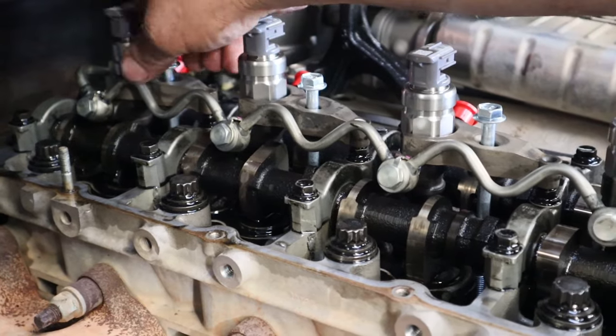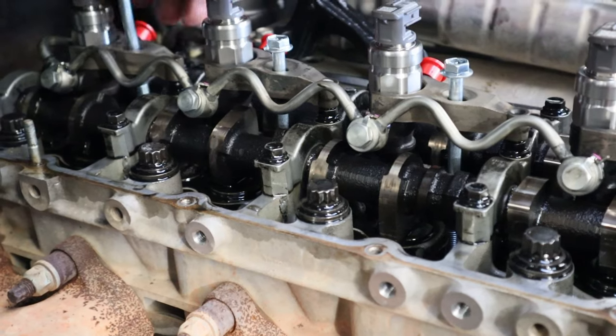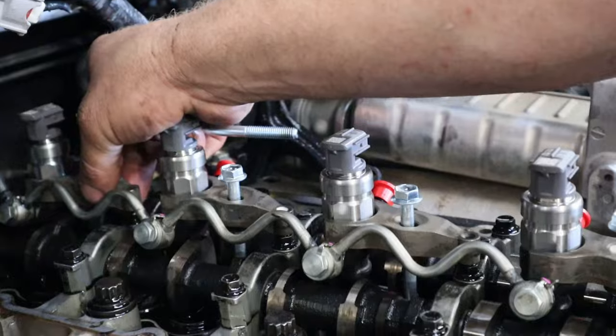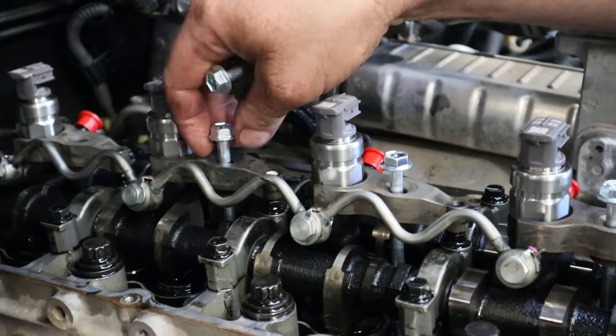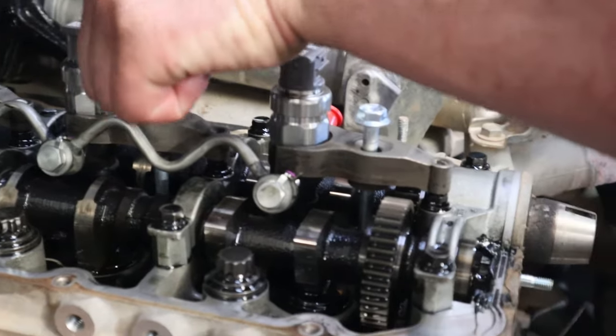Oh, sorry, I've made a mistake here. I forgot the washers that I told you that you shouldn't throw away. It's still on the old bolts. But you only had them in there just to hold it in place? Yeah, just to hold it in place, yep.